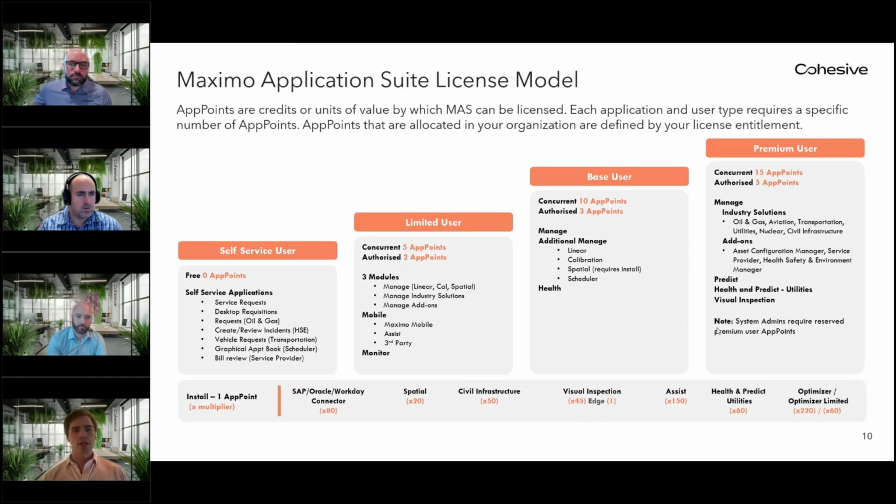So if you have contractors coming in that just need to do certain requisitions, or they need to create certain things, they don't need to come in and have a full-on license. And then certain users will use certain modules, and then modules have applications. They also use limited application points compared to the others. So whatever you need your users to do, you can have the appropriate app points to where it's not just having multiple licenses, you're actually having app points as needed.